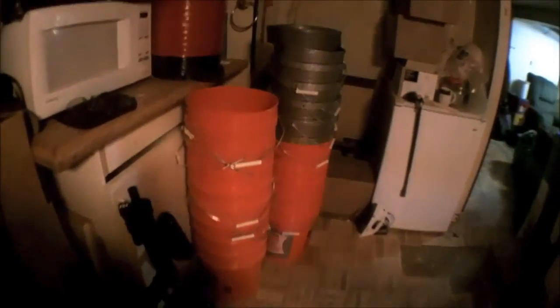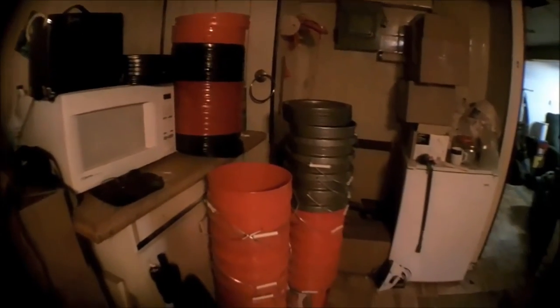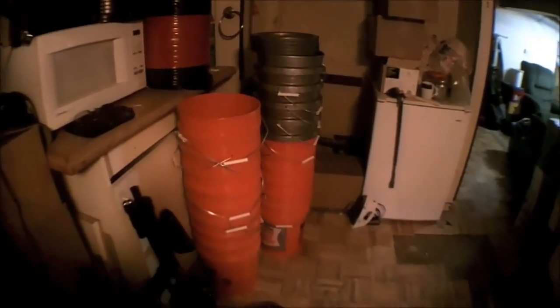Always good to have spare buckets and spare lids. Got some spare buckets there, some spare lids. The buckets you can use for everything. The buckets you can make your water filters out of. You can store water in them if you clean them out appropriately.